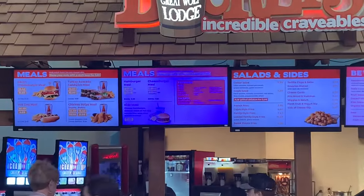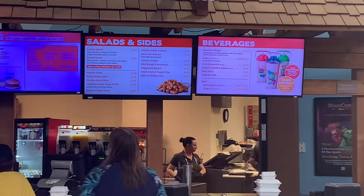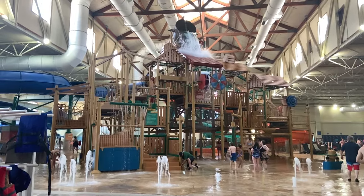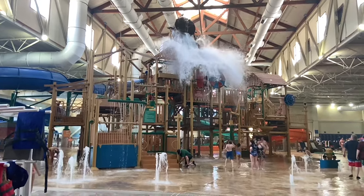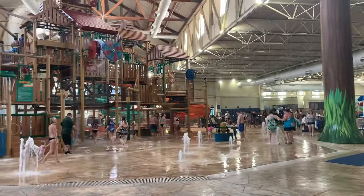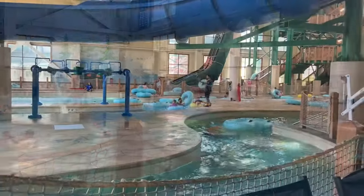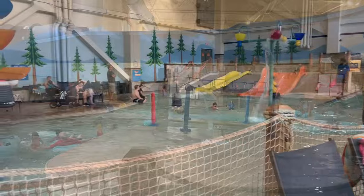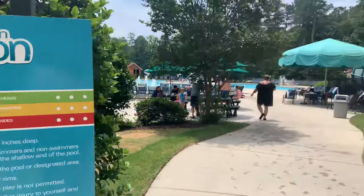Now, Buckets is going to be your local food stop inside of the water park, but right outside of the water park is also Hungry as a Wolf Pizza restaurant. So you definitely have some options. And they also have a tiny indoor lazy river. All right, so let's head outside and check out Raccoon Lagoon for the outdoor water attractions.